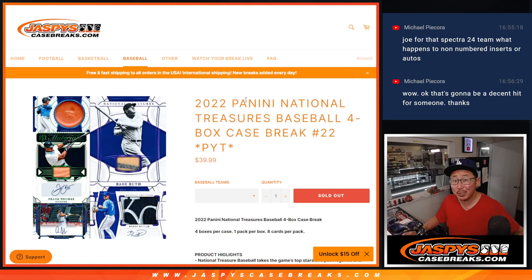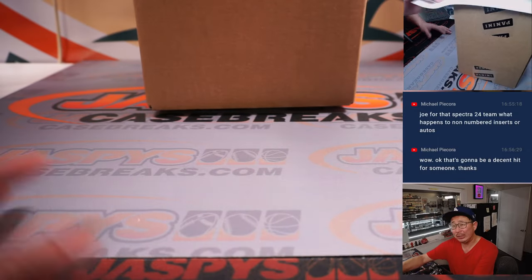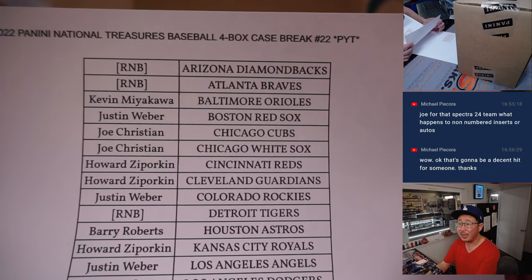Coming at you with 2022 Panini National Treasures Baseball. Four box, pick your team, number 22. Full case, fresh case. Big thanks to this group for making it happen on a Monday. Appreciate it.